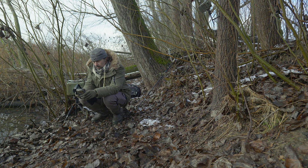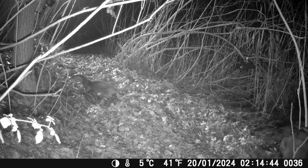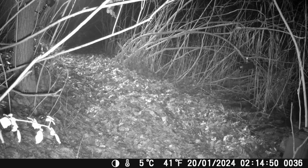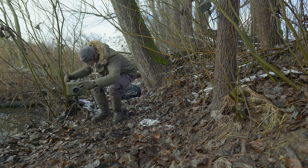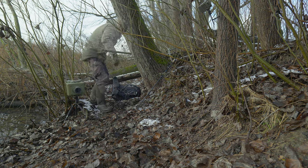And what's that? That's either the otter, which the camera didn't fire for, or it's a marten. I can't tell from this little screen. Amazing. Okay, so let me have a look on the camera and see if we managed to get any shots of it.